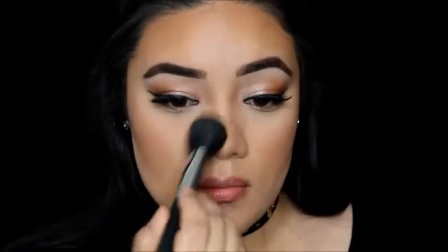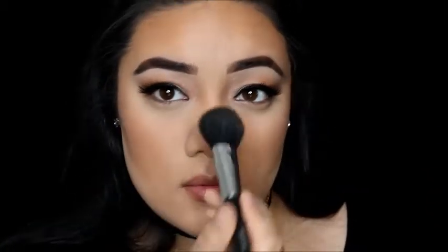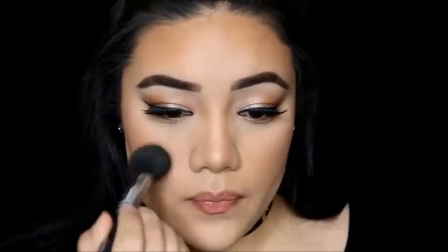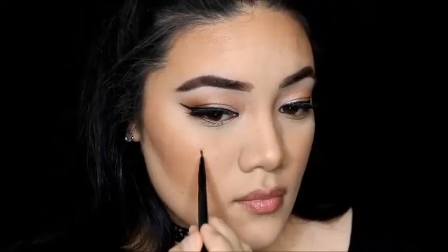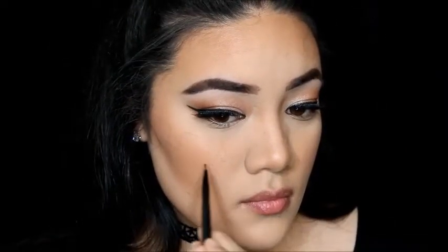Jumping into the faux freckles here, first off I'm taking my bronzer. If you notice, a lot of people that have freckles look a little tanner in the area that they have them. So I put this bronzer on first, then I'm going to take this small brush here. I'm going to dip it into my Anastasia Dip Brow and take the excess off on the lid so it's not so dark. And then I'm going to start pressing this onto the face.